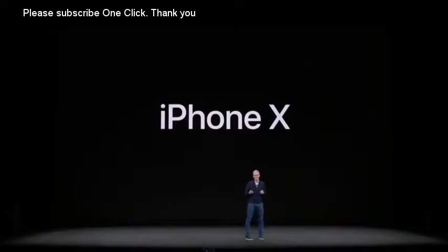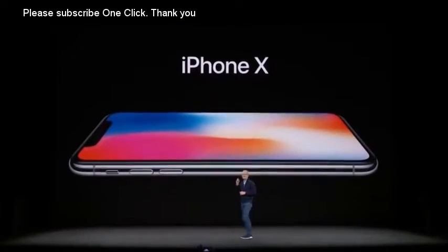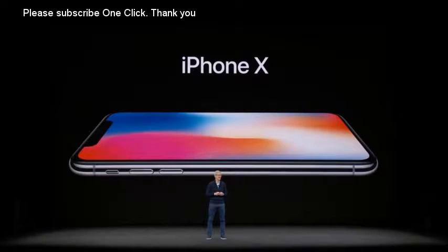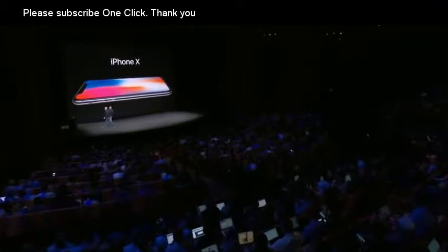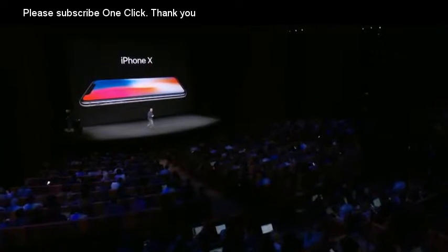This is iPhone 10. It is the biggest leap forward since the original iPhone. And to tell you all about it, I'd like to invite Phil back up. Phil? Thank you, Tim. I think you can imagine there are a lot of people at Apple that didn't get much sleep last night preparing for this. This is so exciting.